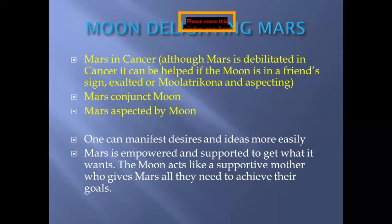So with this delight, one can manifest desires and ideas more easily, and Mars will be empowered and supported to get what it wants. The Moon will also act like a supportive mother who gives Mars all they need to achieve their goals. So Mars is going to be supported by the Moon, which will help them act logically, and they're going to be receptive to success as well.